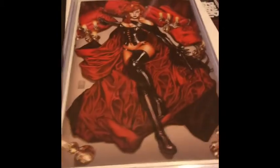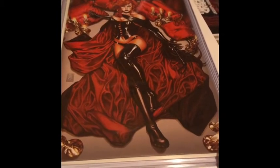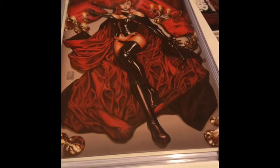Here's another Mark Brooks. I bought this from Unknown Comics. Bought the Virgin variant of the Black Queen. This is sweet. Had to have it. It was like $13. I was like, forget it, I'm gonna get it.